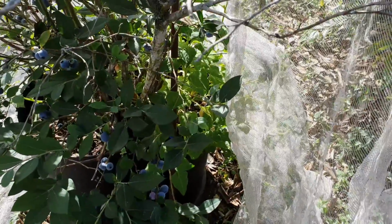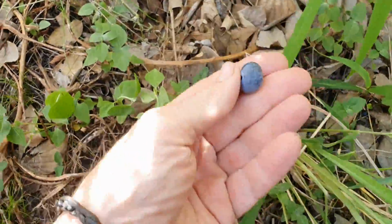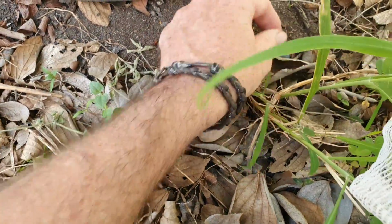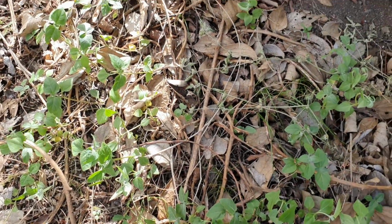I have a feeling I should have picked a few of these the other day, because there's some down on the ground here. So we'll get them first. Another one fell into a bit of an ant's nest. There's another one. So probably a couple of days overdue picking some of these.